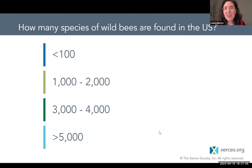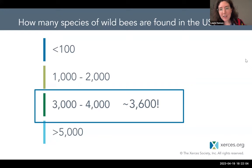Okay, awesome. It looks like we've got a lot of people on the right page here, with most of the answers in 3,000 to 4,000, and you are correct. We have about 3,600 species of wild bee in the US, so several thousand bee species in addition to just honeybees.